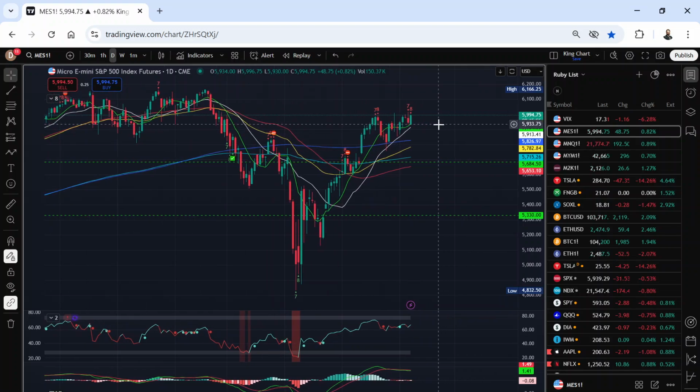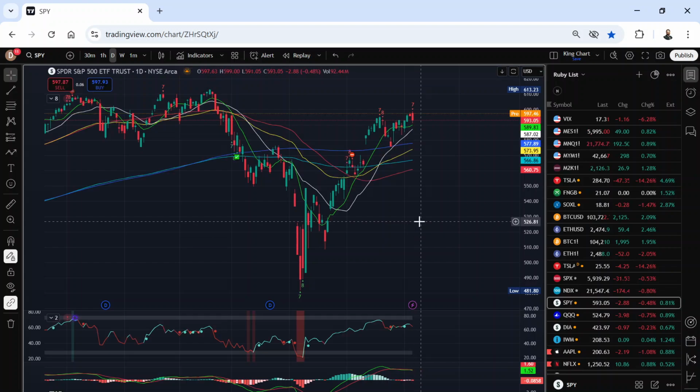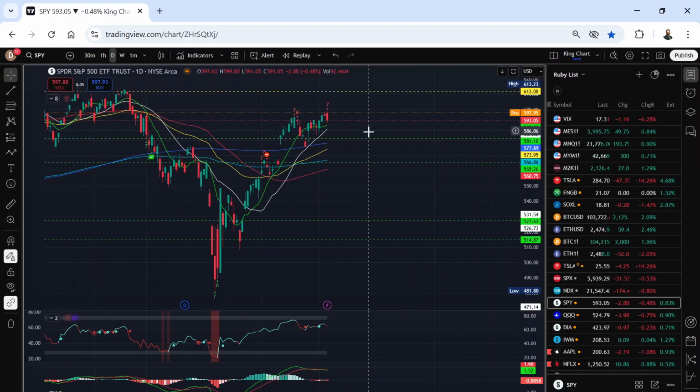So now just keep in mind there are a couple of gaps. The gap here, gap here. If I go to SPY, it's more visible there. You can see there's a gap around 581, there's a gap around 565, there's a bigger gap around 527. So 3 gaps are there, and also there's a top gap too.